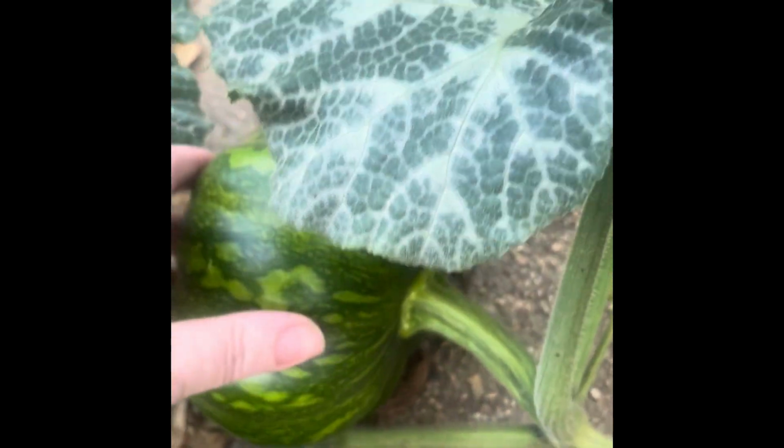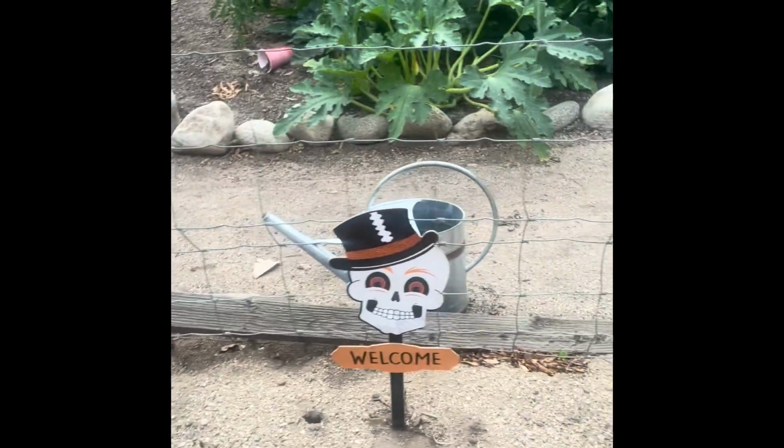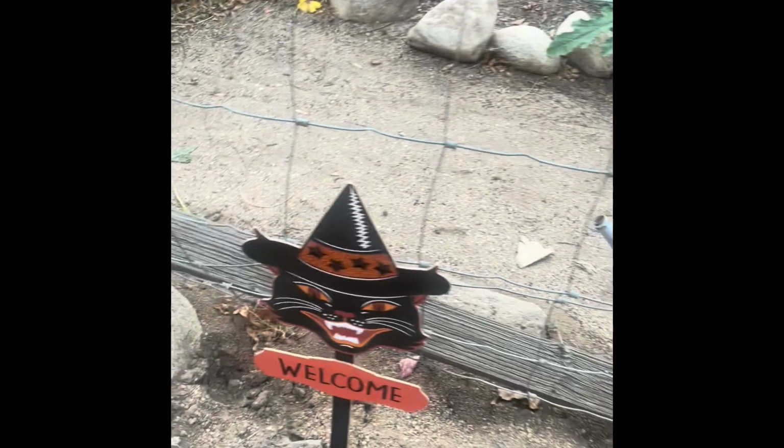How's that for a Halloween decoration? Look at that beautiful pumpkin. And there's these guys. Tiny cute, right?